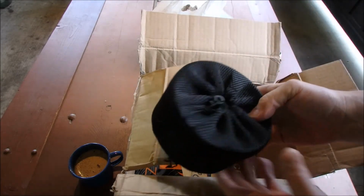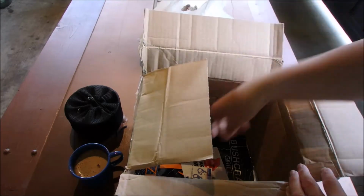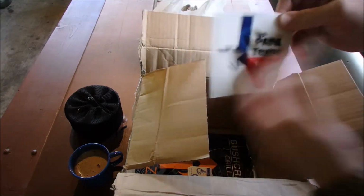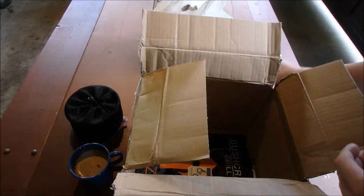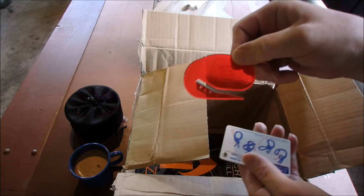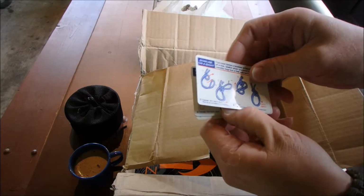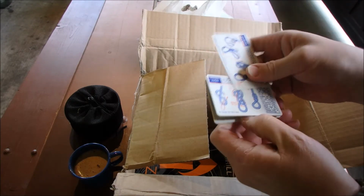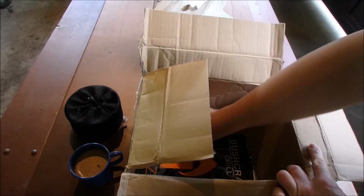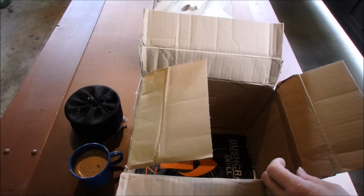We have ourselves, I think it's a stove, but I'm gonna open this up afterwards. Sticker from Papa Texas. Very cool. It's like one of these cord cutters. Oh, nice. Looks like cards on how to tie knots. This will be really helpful. And they're so lightweight and they're laminated so they won't get all wet. Very cool. S-biner. I just bought a hammock, so this will come in handy.